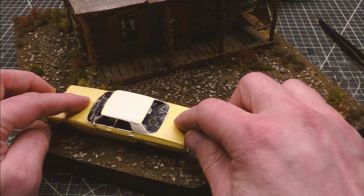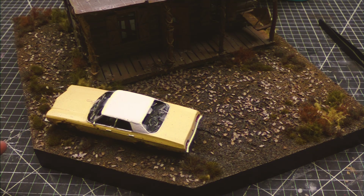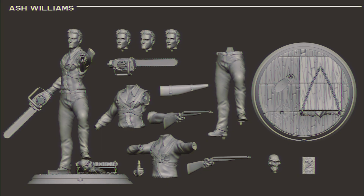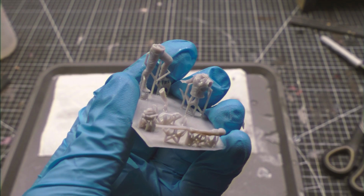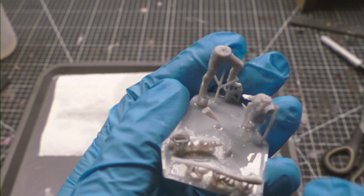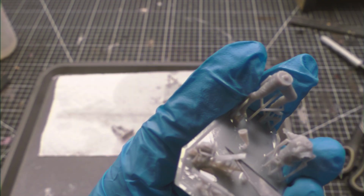With the car in place, I suppose this thing could be called done. But I felt it would be better with a little Bruce Campbell. Finding a good Ash STL was not easy. I ended up finding one that looked great. The problem is that it was meant to be large scale, like several inches high. So the model was broken into many pieces and not designed to be printed really small. But I did it anyway.